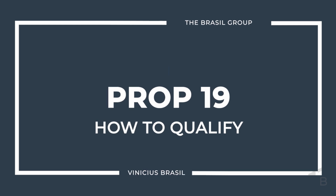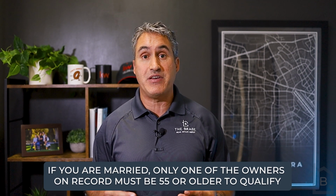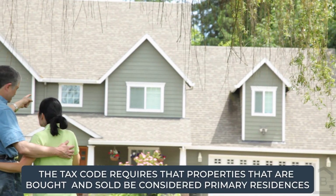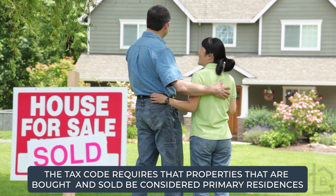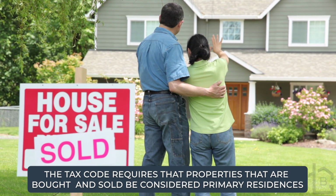Here is what you need to know about Prop 19. Number one, you have to qualify. If you're married, just one owner on record of the property needs to be 55 or older in order to qualify. The property sold and purchased must be considered primary residences by the tax code, so please consult your tax advisor or expert to see if your unique situation qualifies.